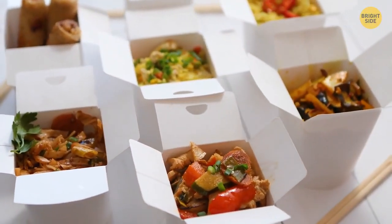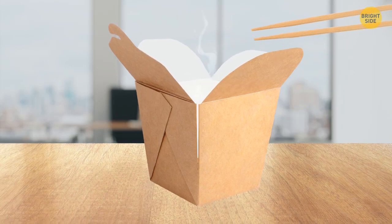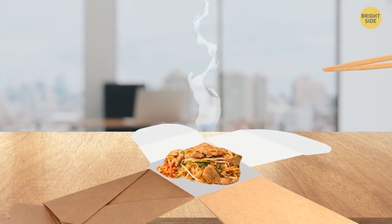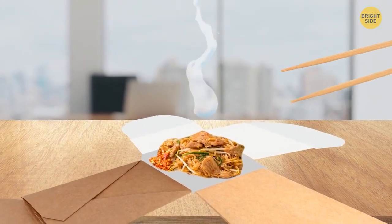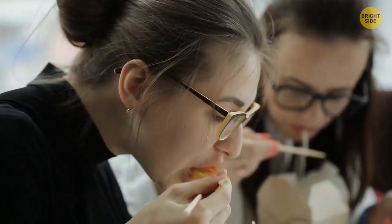Cardboard containers with Chinese food can be opened so that 4 paper walls lie flat on the table. So, all you need to do is unfold the container. This way, you'll get a very realistic plate, and scorching food will cool down faster.